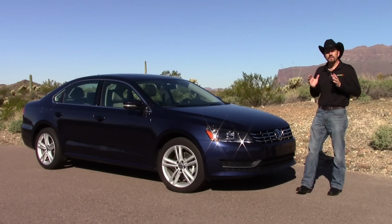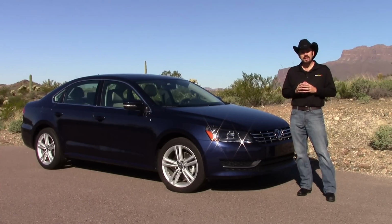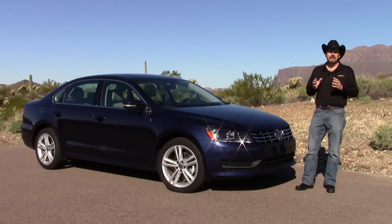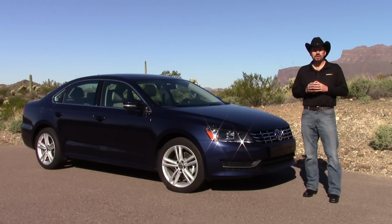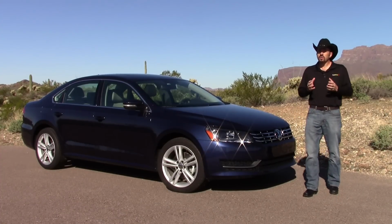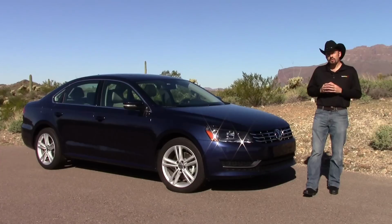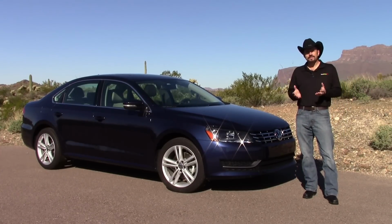Now this car is a full-size sedan that gets 40 miles per gallon highway as rated by the EPA. And of course the TDI for Volkswagen means clean diesel. And of course Volkswagen has led the clean diesel revolution in the last 10 years, offering good performance, high efficiency, and they don't smoke. So we're going to take this car out and see if it meets or exceeds that 40 mile per gallon highway rating and see how good it is all around.